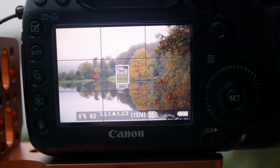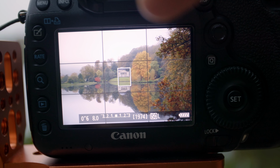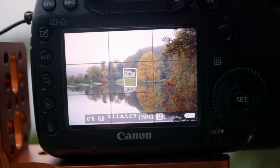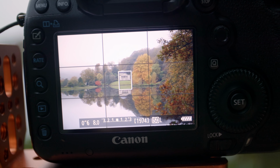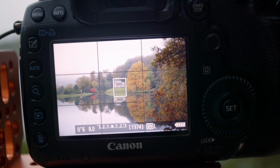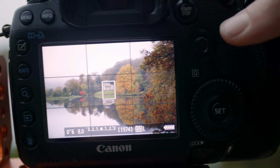So as you can see, just here on the back of the camera, we've got this beautiful tree framing the building with an acer on the bottom, and we've got this lake in perfectly still conditions this morning. And so we've got these lovely reflections. We are at f8, ISO 50.